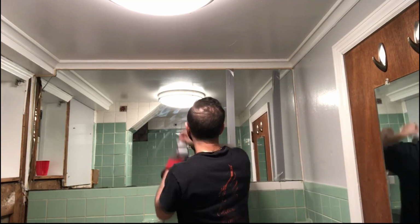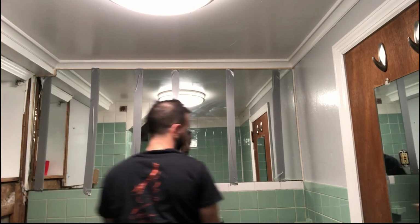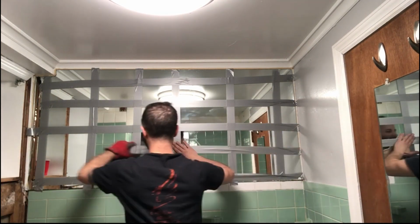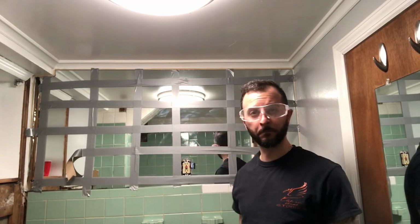Moving on to removing this mirror. Now this is a wall-to-wall mirror and it's glued on. So what I'm gonna do is I'm gonna duct tape the mirror in a grid and I'm gonna hit this with a hammer. Now, it is glass, and make sure you put your glasses on for this.